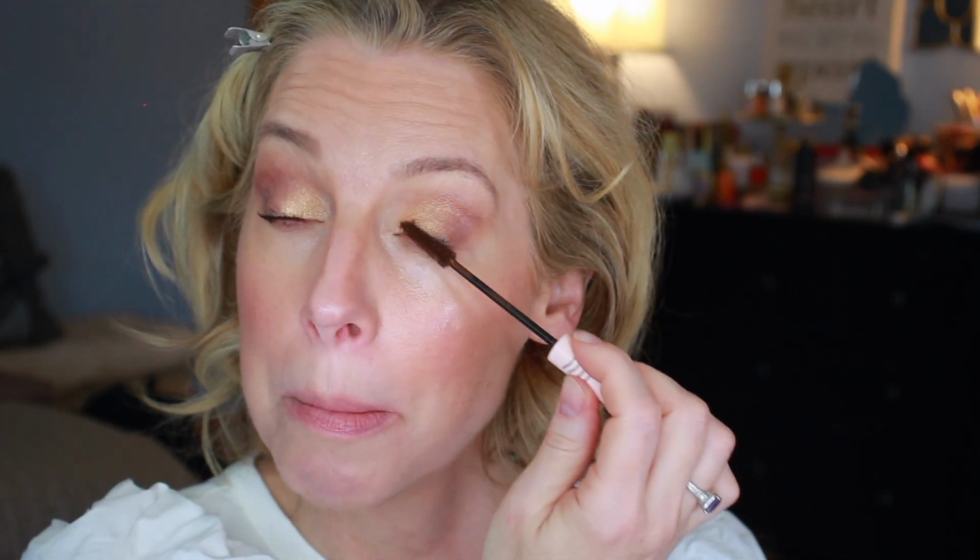The key to having lifted lashes, but also smudge proof, is a waterproof mascara. I am going to do the e.l.f. waterproof. You curl your lashes. We're gonna wait for that to dry. And I'm just gonna go in with a hodgepodge of mascara. I'm not doing false lashes today, but obviously false lashes are such a good special occasion touch. I just don't have it in me.